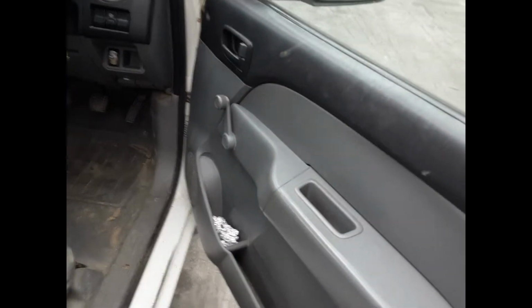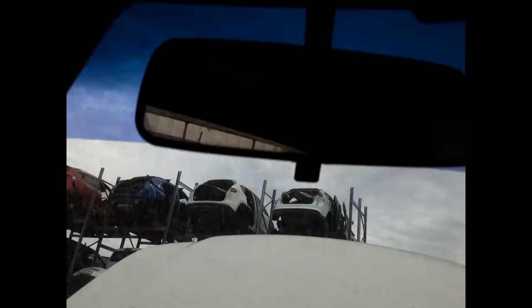We have the driver's side door trim. This vehicle has manual window winders, grey cloth seat, bench seat type, 5-speed manual gear shifter, heater controls, less knobs, interior mirror, left sun visor, right sun visor, and the instrument cluster.